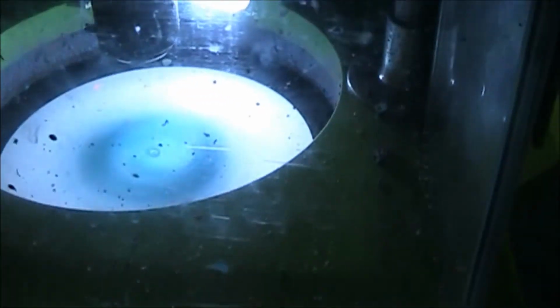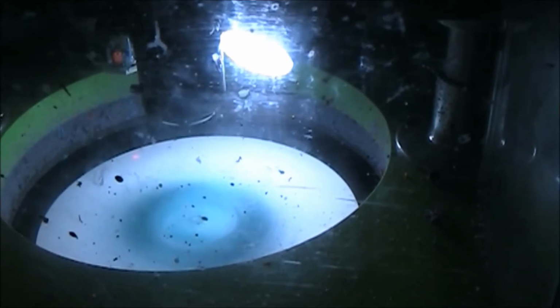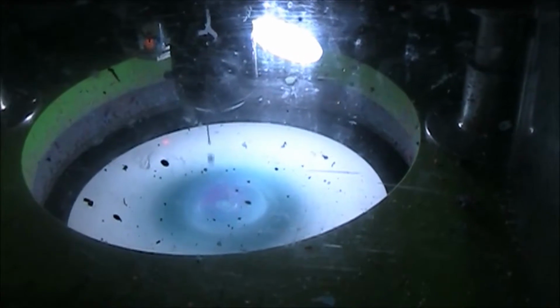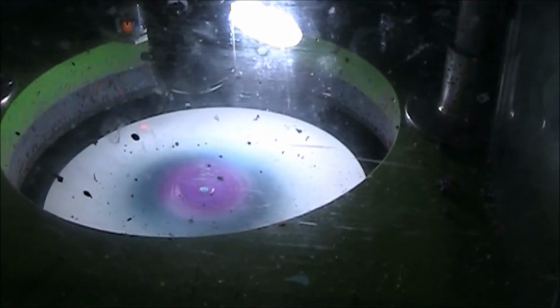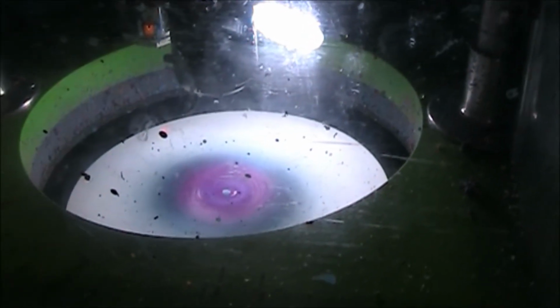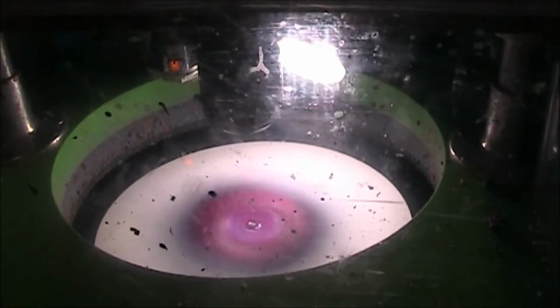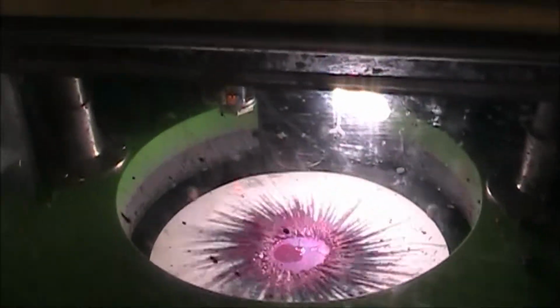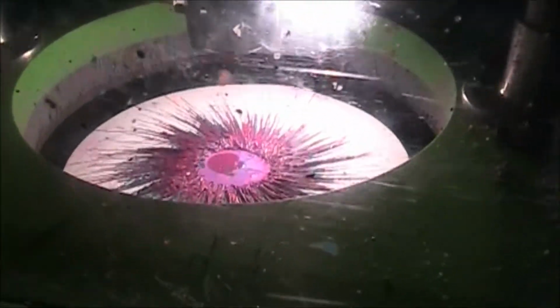Okay, so my blue is now done. I've gotten the green light to go ahead and open the door, put in my pink one. Again, point down, close the door, and then it turns to red, and it's going to start dripping my pink in there. Getting rid of the residual blue, so it made me a little bit of purple, and now it's spinning pink. Okay, now it's stopped. We're going to go ahead and open the drawer.